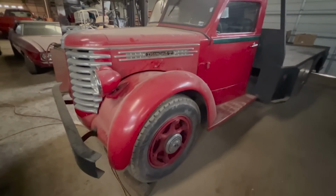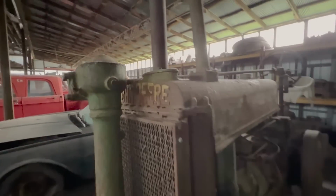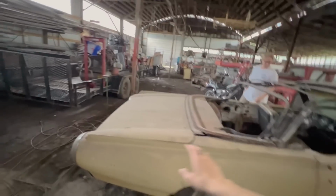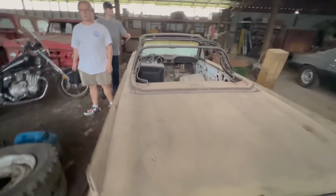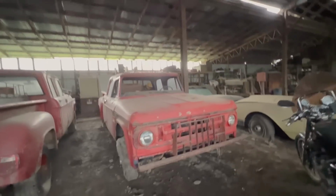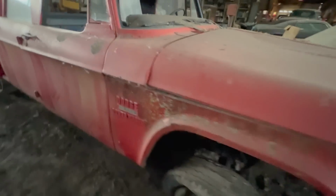Here we have a Diamond T with a flatbed. And it's got newer custom seats out of a Jeep in it. And then over here we got another Diamond T. Some old tractors. An old John Deere. He's got about six of these Thunderbirds in all kinds of repair, need to be fixed. We got a bike, another Thunderbird, a Dodge. Dang, I didn't know they made 4-door trucks like this back then. Yeah, they did. And they're on the rare side.